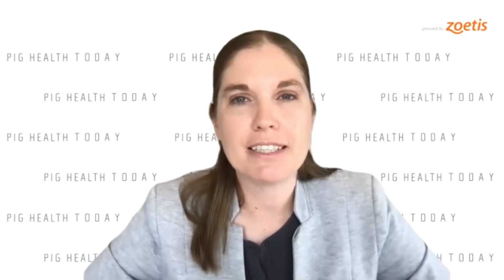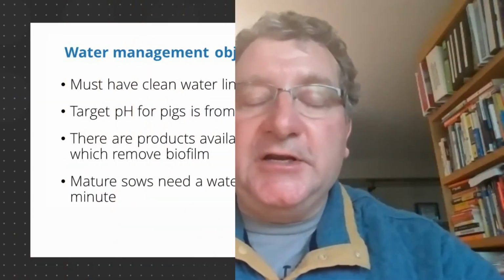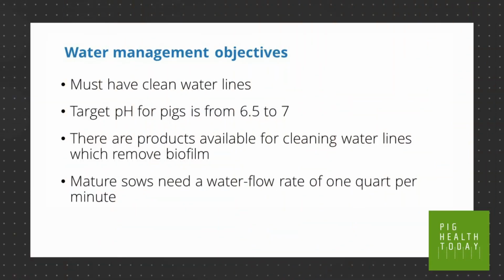You mentioned previously that flow rates can be impacted by clogging in the water lines. What should a target flow rate be? On our pork quality assurance assessments, we would like to see with sows, mature sows, at about a quart a minute water flow. The other species, I'm not quite as familiar with that, but if we can get a quart a minute to sows, that's good.